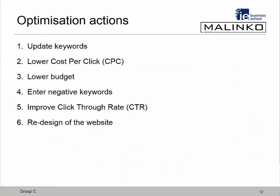So optimization actions, as you can see: update keywords, which we've done, and lower the cost per click. We've also done that and lowered the budget, and we've used the negative keywords to improve the click-through rate, and the redesign of the website.